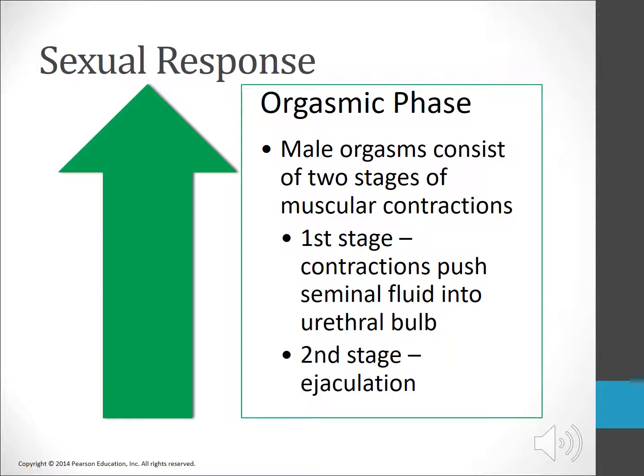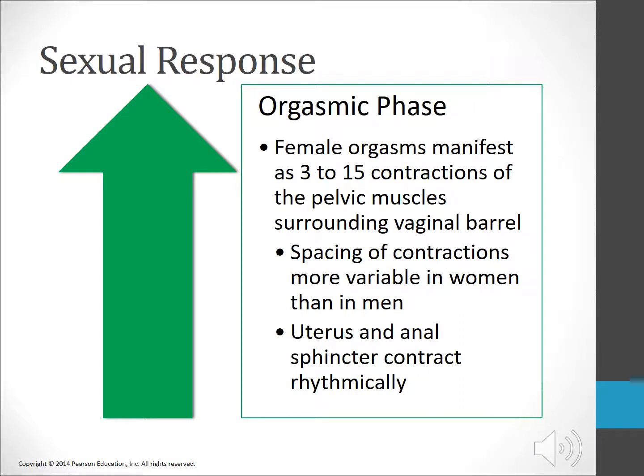Now, during the ejaculation phase, the external sphincter of the bladder relaxes and muscles surrounding the urethra and base of the penis contract at 0.8 second intervals, causing semen to be ejected from the body. This is associated with the sensation of pleasure. In females, pelvic muscles, the uterus, and the anal sphincter contract, also at 0.8 second intervals, the same as what happens with males.